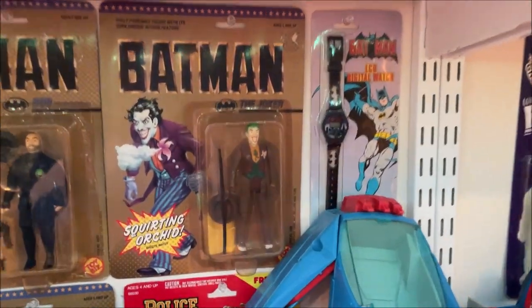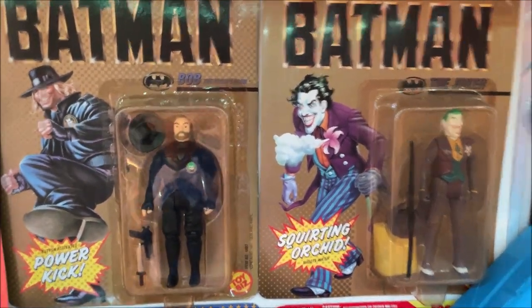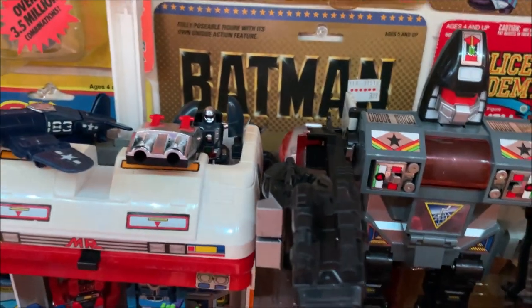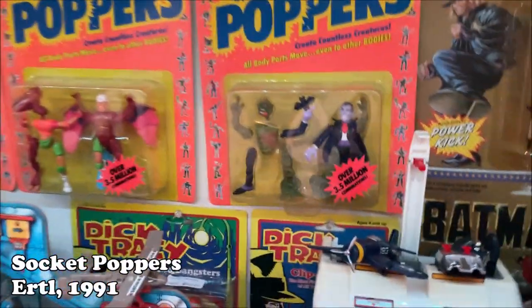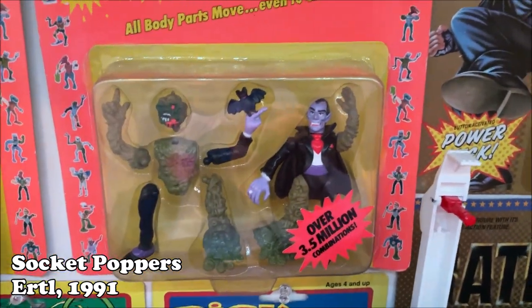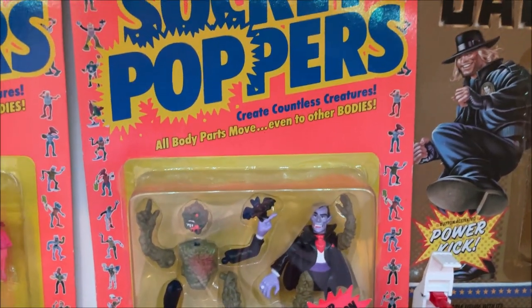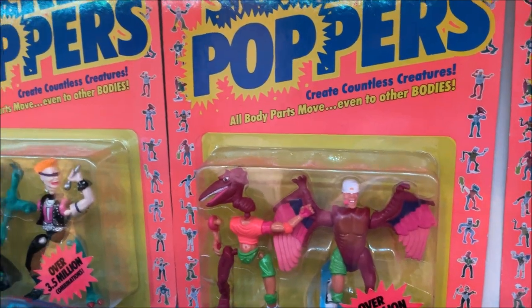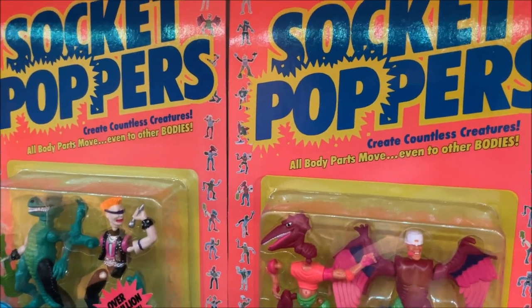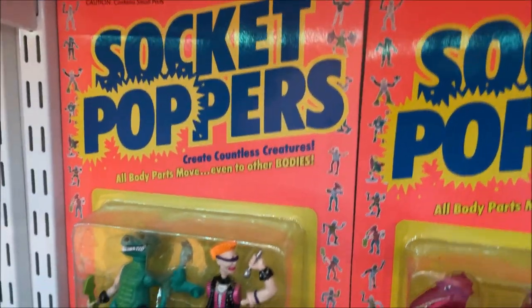And then down here, we got some Batman watch, and of course the Toy Biz Batman figures that came out for the movie, Bob the Goon, the Joker, and then behind them there is Batman. I've got my Socket Poppers that I loved. This was the set that I had when I was a kid, the Dracula and the monster, like a muck monster or whatever. And I had two more sets. Again, early 90s colors, bright orange card back. And these guys are actually from Ertl.